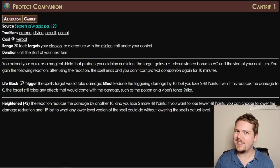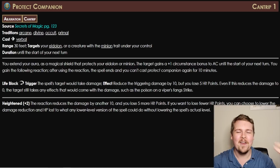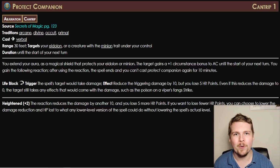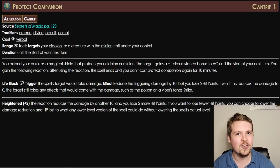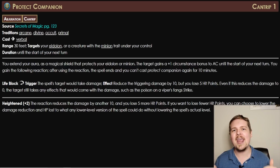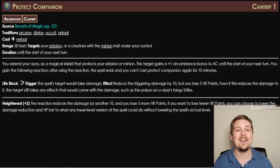The heightened effect is interesting. This only heightens every 2 spell levels, characters 5, 9, 13, and 17, and when it does, you can reduce the damage by an additional 10, but you lose an additional 5 hit points. This has some interesting follow-up text, though, and it's sort of been a point of contention for a lot of the Pathfinder community, so I'd love to see some conversation down in the comments about this. Can you downcast a cantrip? I've heard both sides, and I don't even know which way is as written or as intended at this point.